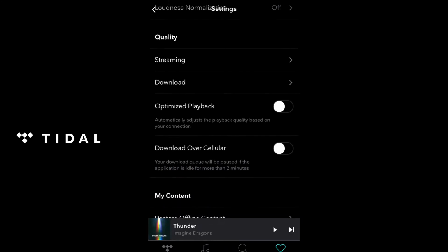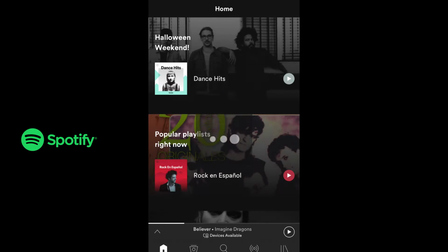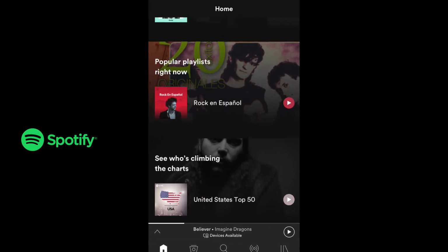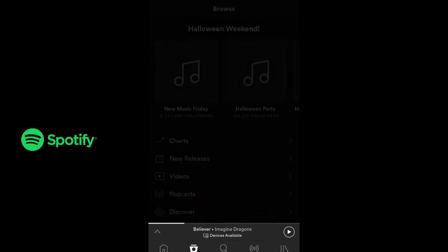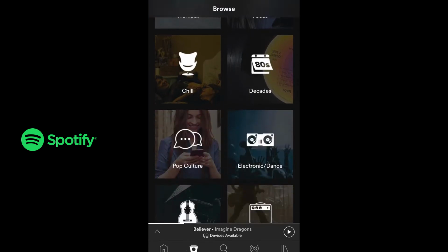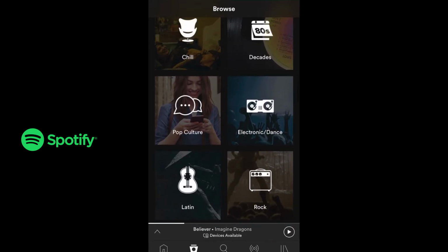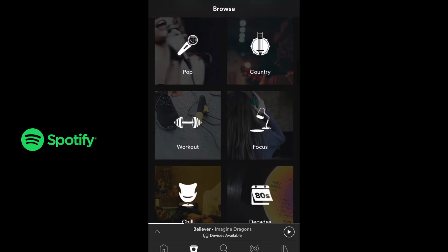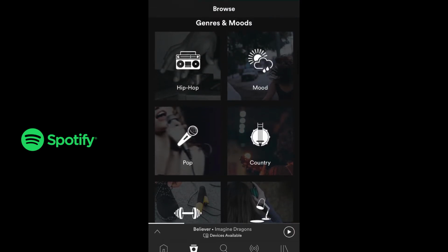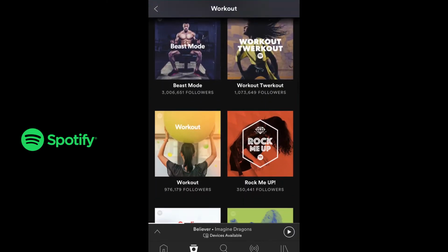Out of all three music streaming services, I would have to say Spotify has the best layout. The layout is just very clean, and getting to each genre's music is perfectly laid out. Very friendly user interface that they have. Spotify offers radio stations just like the other two do, and also offers playlists that were created by them.